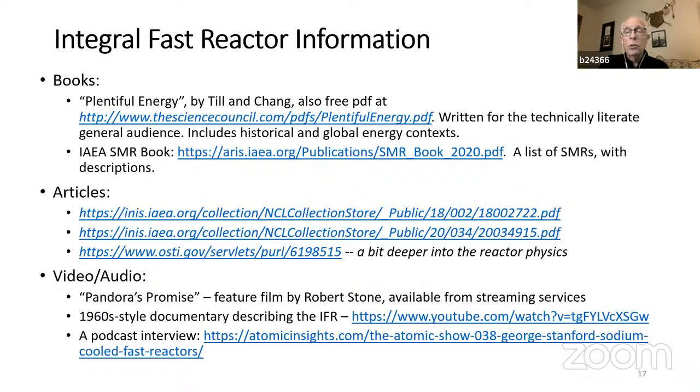These sources here are all pretty well curated and authoritative and kept up to date.